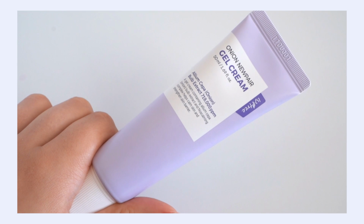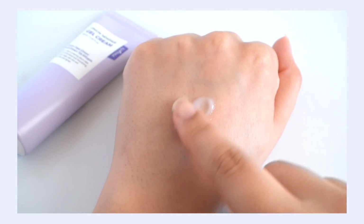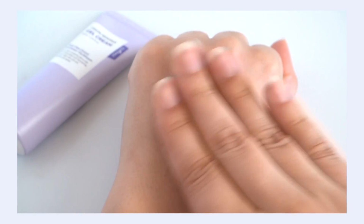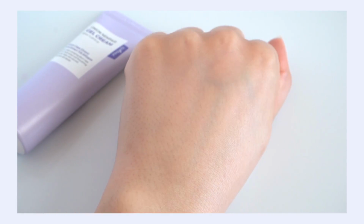So I have to start off with the Isntree Onion Newpair Gel Cream. I just reviewed this in my summer approved moisturizers video, so you can definitely check that one out. This is a lighter textured moisturizer. It's got a thick gel type of texture, so it's got a little bit of hydration, a little bit of moisture, good amount of occlusivity in this kind of refreshing gel texture.